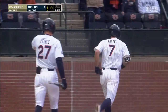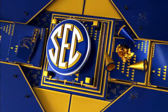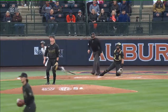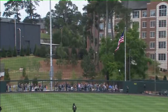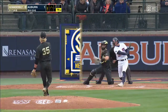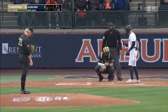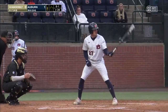Well, what I've been talking about for the first inning and a half has been how these pitchers have had to throw something 2-0 other than a fastball. And right there, McIlvain throws a fastball down and in, which is 99% of the time a no-go zone on a left-handed hitter. Cole Foster is obviously part of that 99% and just buries it out over the patio. First run of the game. And the second hit for Auburn.